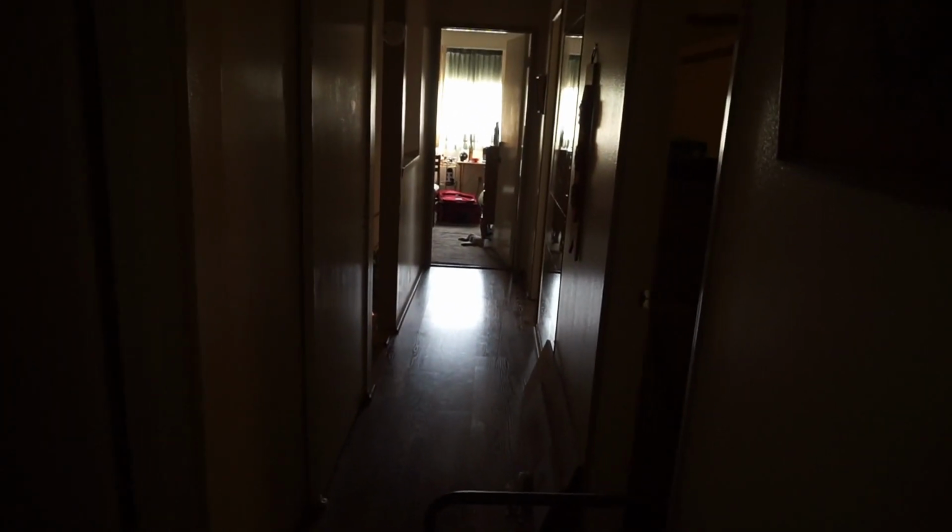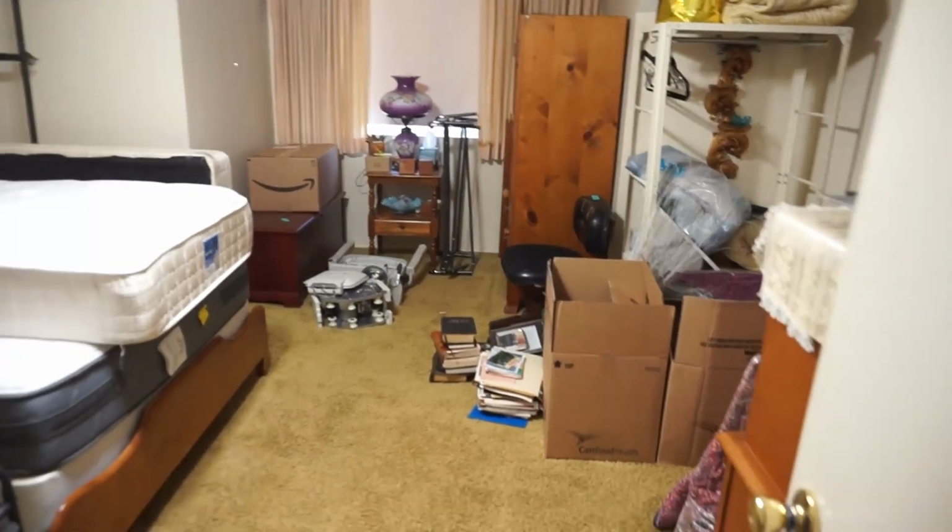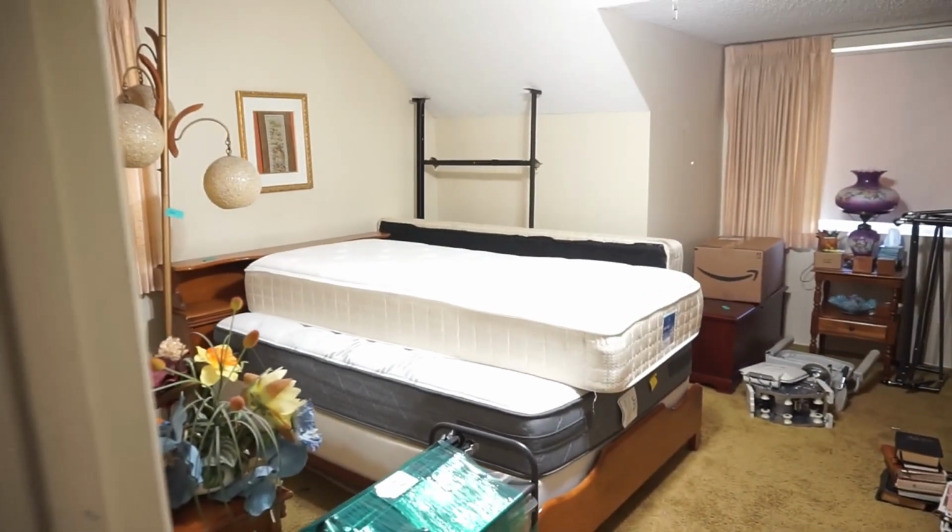I feel like the hallway is longer than the hallway at our other house. And then this is a pretty big room in here. Right now there's stuff everywhere, but there's a lot of stuff that's gonna be sold. And this will be a guest room.